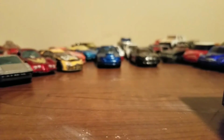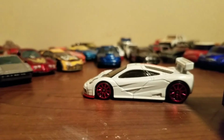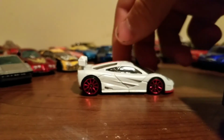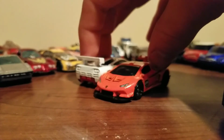Next up, we have the McLaren F1 GTR with the white. This is very nice colors. I like all my cars. You know, this is pretty detailed too, like the Lamborghini Super Trofeo. Very detailed again.